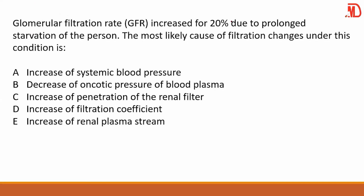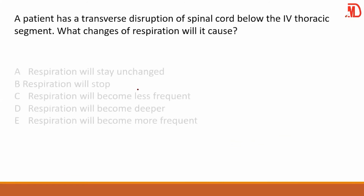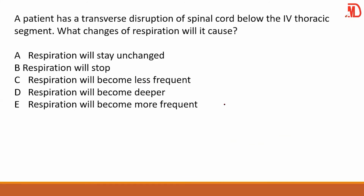Where the glomerular filtration rate has increased due to prolonged starvation. So that means it has to do with a problem with oncotic pressure. Again, same question in a different formulation. So what are you talking about? Of course, a decrease in oncotic pressure. If you understand some of these things, you don't need to worry yourself. So this one, 5 seconds and you are done, and you move on to the next question. You don't waste your time on it.